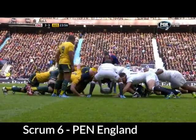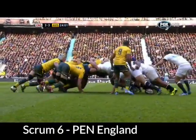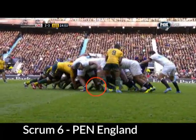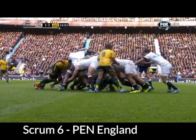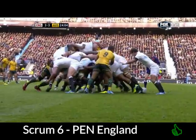Then the scrum's fairly stable until the English get it to the back and start their second shove. Now there's a fair bit of movement, the Wallabies are under pressure, and it's Slipper that goes down on his knee, and that's what the Wallabies were penalised for. After this, both sides stand up, and maybe the English stood up first, but the first offence had been committed by Slipper, so I've got no problem with that decision.